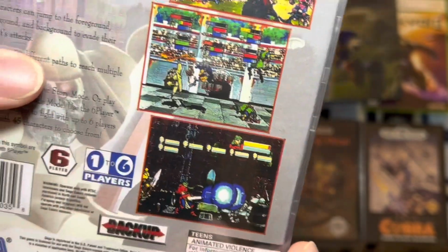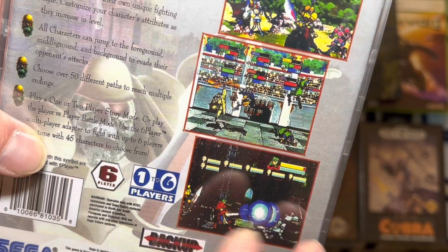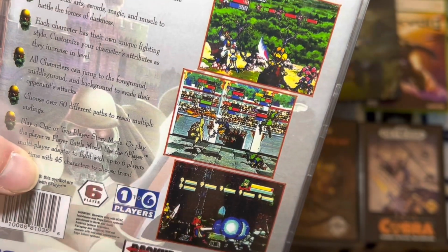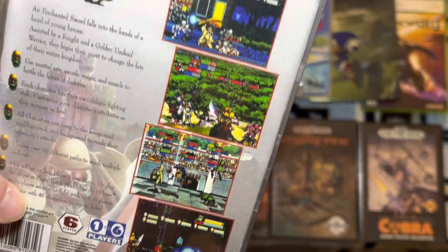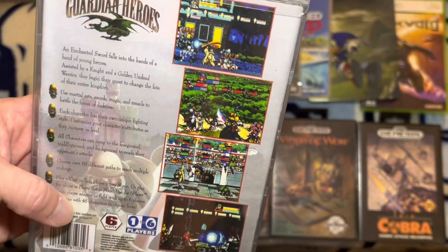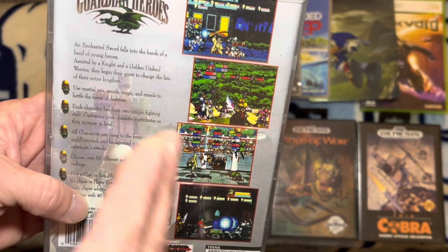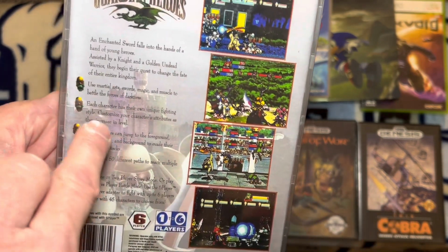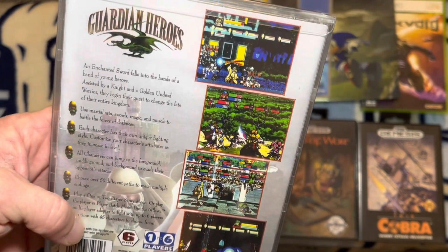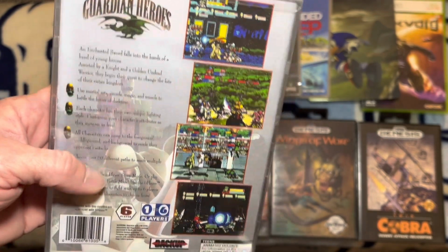And then it also has a six player free for all, basically like, you know, Super Smash Brothers, where six people can all fight each other in one arena. And then this does have splitting paths as well. So as you're progressing through the stage, you can choose which path you want to branch off into. So it does have different endings as well. So super, super great beat-em-up. Just a fantastic game altogether.